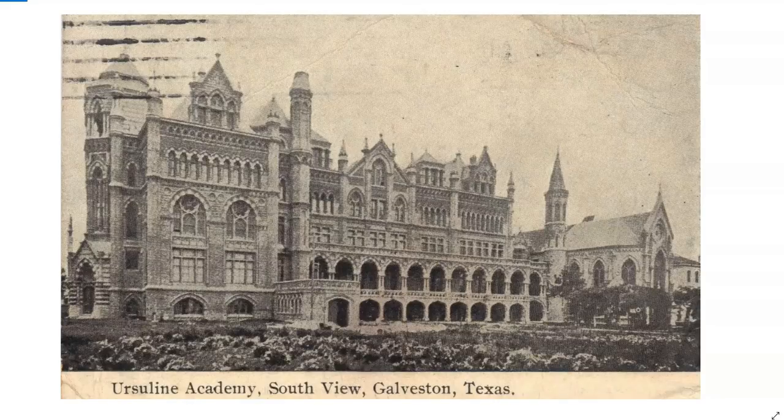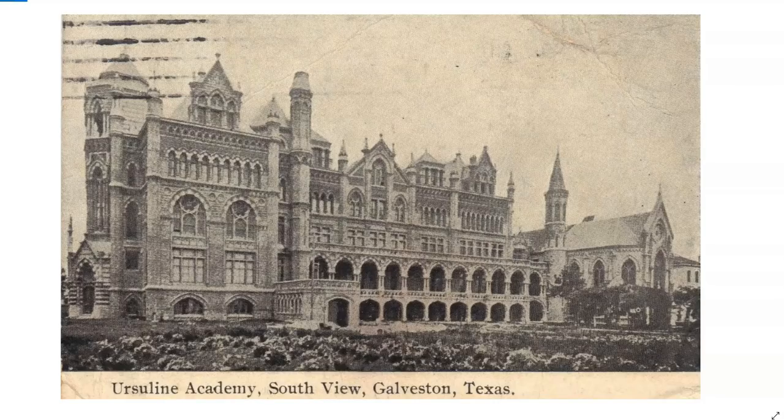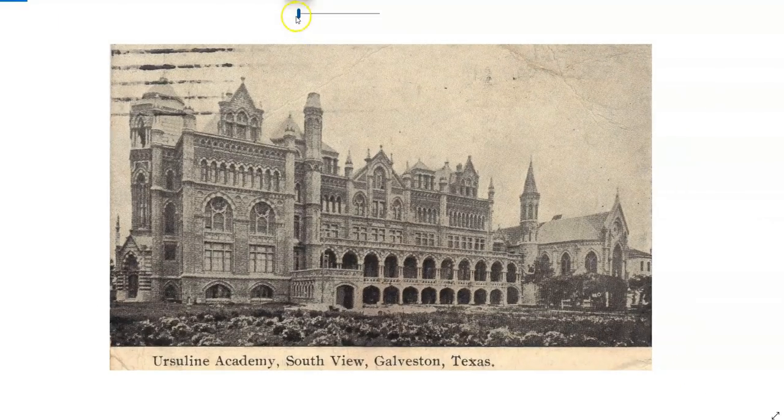Today I wanted to have a look at Galveston in Texas. This was actually left in a comment in one of my videos, asking me to have a look at Galveston, Texas, because there was a huge tornado that went through Galveston in 1900 and pretty much destroyed the place. And when I had a look at the pictures, that's really what caught my eye.